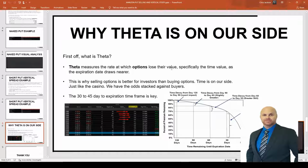And then, bam, move on to the next option or the next contract. So I hope this helped. This is how you can make money on the downside of the market. A lot of people that aren't familiar with stocks or even options say, well, you can't make money in the stock market if it's going down. Well, that's total BS. I just showed you.